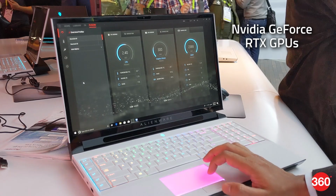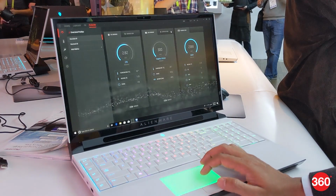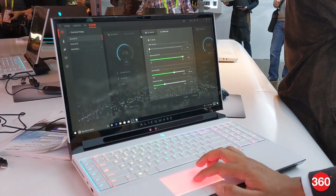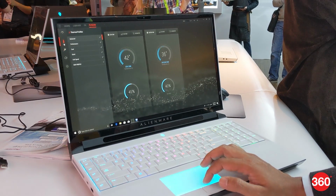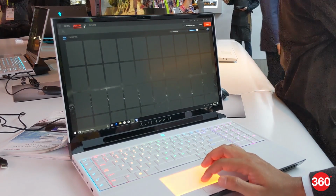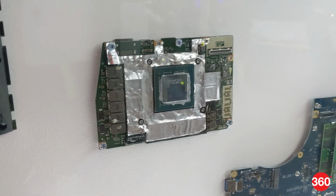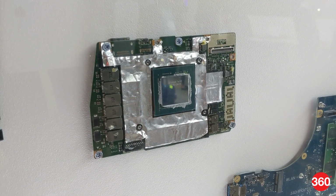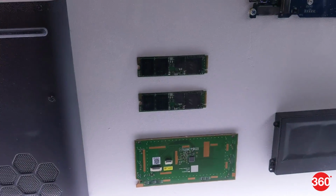The most exciting bit, however, is the desktop-class NVIDIA GeForce RTX graphics cards. You have a choice between a GeForce RTX 2060 with 6GB GDDR6 RAM, GeForce RTX 2070 with 8GB of GDDR6 RAM, or a GeForce RTX 2080 with 8GB of GDDR6 RAM. The GPU is installed as a proprietary Dell graphics form factor card that isn't soldered onto the motherboard either. You could swap it out for something else that launches a few years down the line.